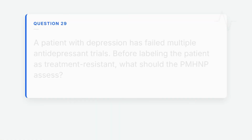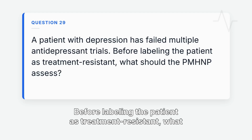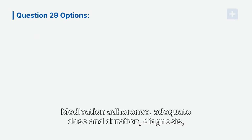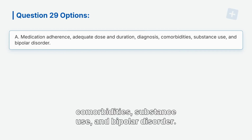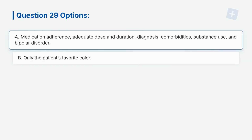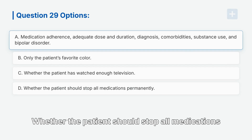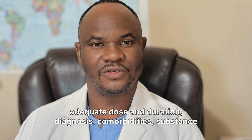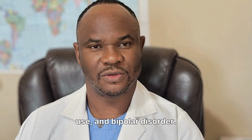Question 29. A patient with depression has failed multiple antidepressant trials. Before labeling the patient as treatment resistant, what should the PMHNP assess? A. Medication adherence, adequate dose and duration, diagnosis, comorbidities, substance use, and bipolar disorder. B. Only the patient's favorite color. C. Whether the patient has watched enough television. D. Whether the patient should stop all medications permanently. The correct answer is A. Medication adherence, adequate dose and duration, diagnosis, comorbidities, substance use, and bipolar disorder.